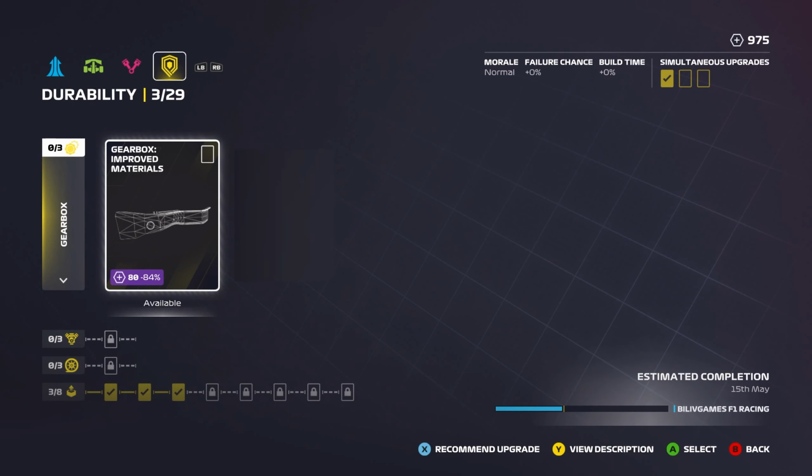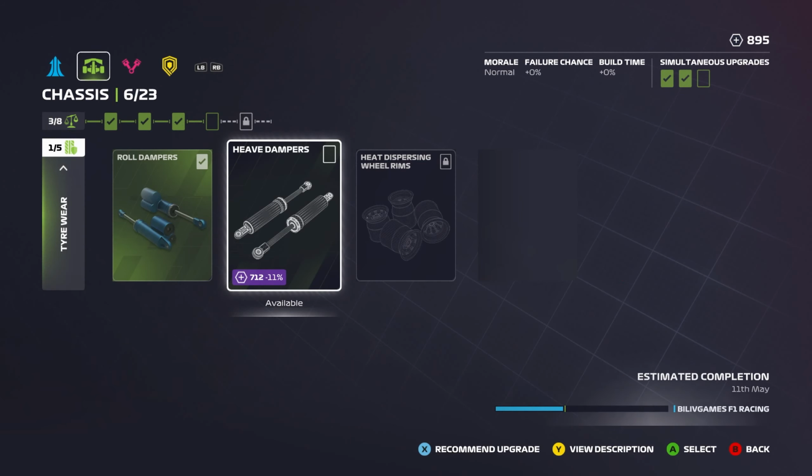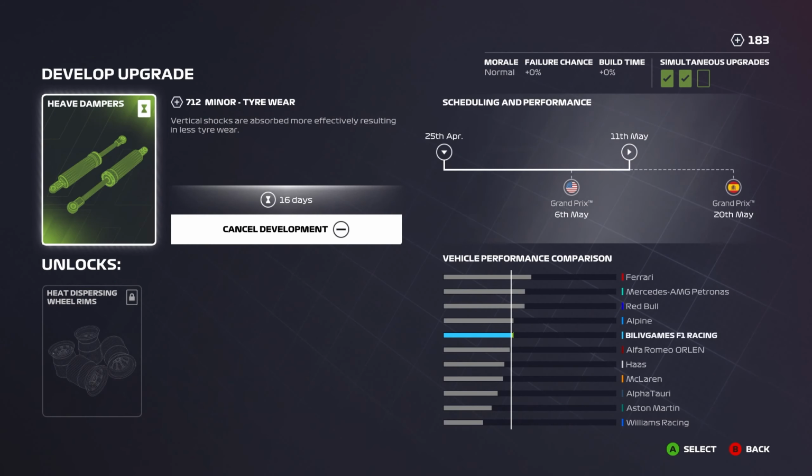But I still got 935 R&D points, so I'm going to get this gearbox upgrade as well because it's only 80 and it will help a bit with the durability. Our durability is the worst out of everyone at the minute, so this will help. It'll unlock a few other things as well, hopefully. And I'm going to go for the heave dampers upgrade as well to improve tyre wear even more. So hopefully in races I can run soft to hard instead of medium to hard, so I can get a little bit of extra pace. Hopefully that'll be done by Spain.